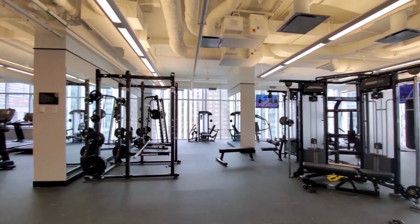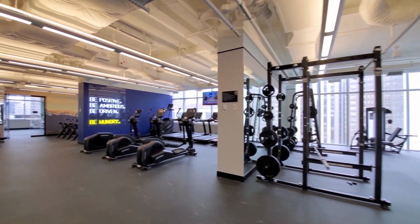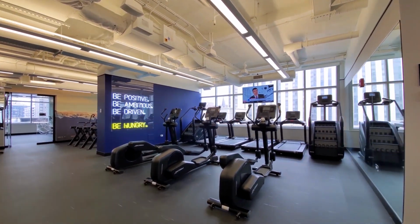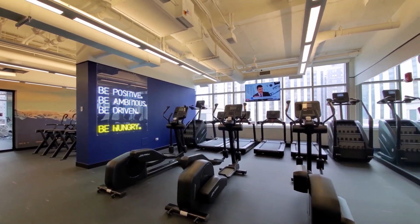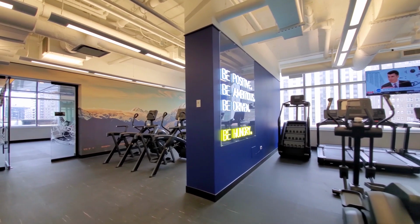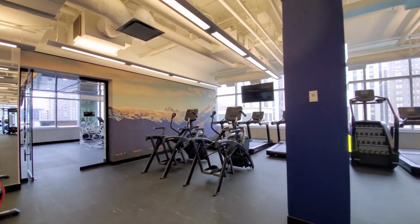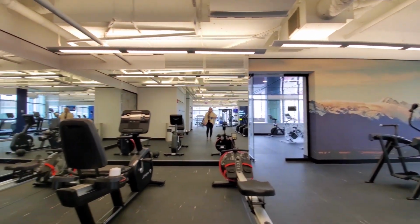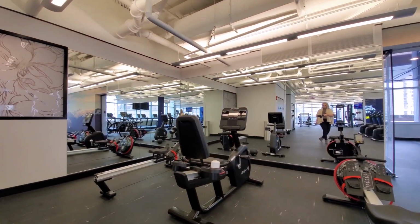And then panning over, we will have all of the cardio. Lots of cardio to choose from, Stairmasters, ellipticals, treadmills, and then coming over even more, we have more cardio, as well as all of the rowing machines, which is fabulous.